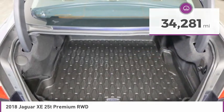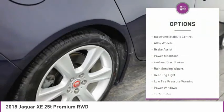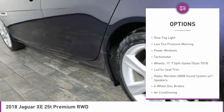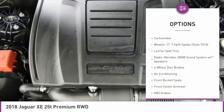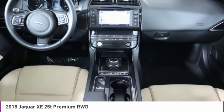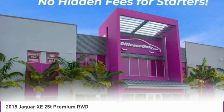Here are some of this vehicle's great options: electronic stability control, alloy wheels, brake assist, power moonroof, four-wheel disc brakes, rain sensing wipers, rear fog light, low tire pressure warning, power windows, tachometer.